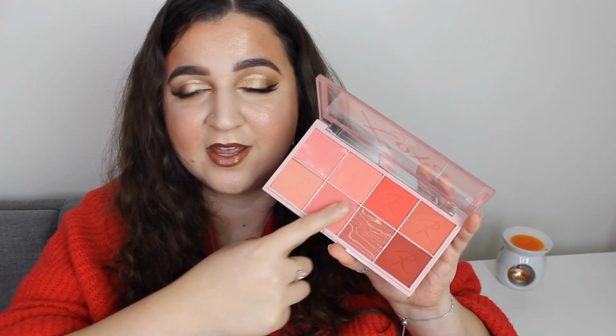For blush, I've absolutely loved my Roxy blush palette by Revolution. This palette is so good, and there's one shade in here that I always end up reaching for, which is this shade down here. It's really nice.